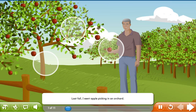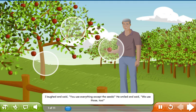Last fall, I went apple picking in an orchard. The farmer sold apples, apple cider, apple jam, and dried apples with the skin on. I laughed and said, "You use everything except the seeds." He smiled and said, "We use those too."